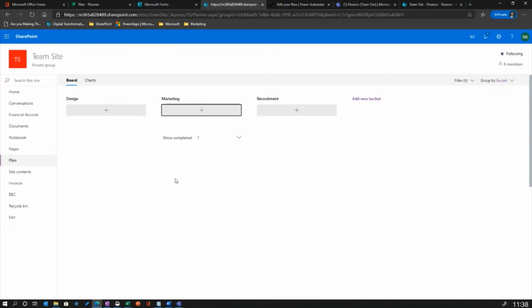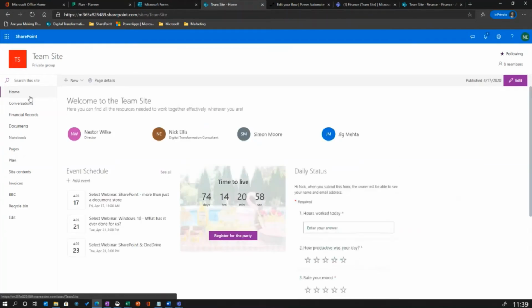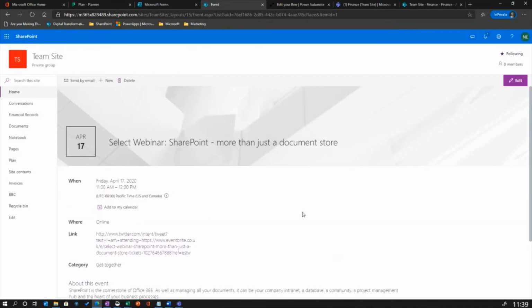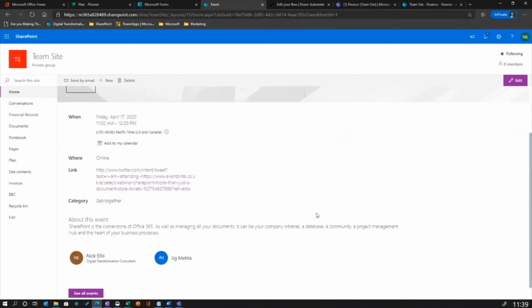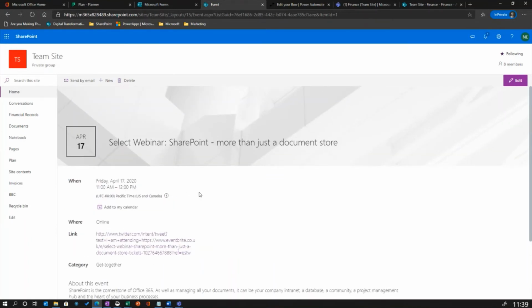Events is another section. I'm very aware there's a lot of information coming at you, so this is not intended as a training course. This is to give you a sense of the possible. You can see here we've got this event next week. We're talking about Windows 10, SharePoint and OneDrive, and these events, if I click through into them, there's a bit more information about what they are, who's going to be involved, and so on.